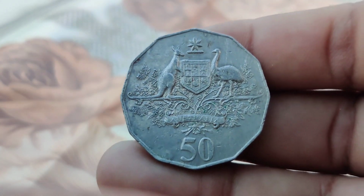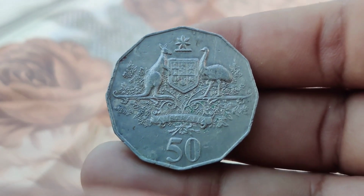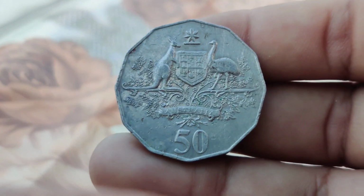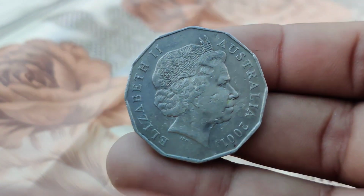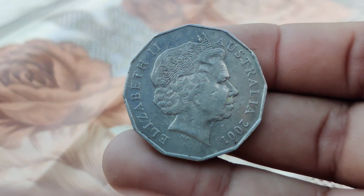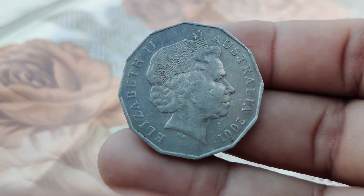Introduced in 1966, the 50-cent coin initially featured a round shape and was made from 80% silver. However, the rising price of silver soon made these coins too expensive to produce, and they were withdrawn from circulation. If you happen to have one of these original round 50-cent coins, you're in luck. Their collector value is already significant.